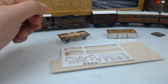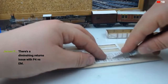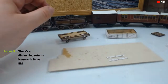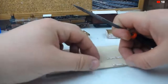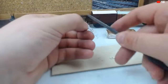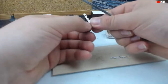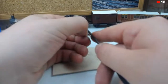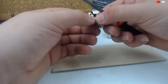Got a wheel tank that I did a while ago. I never did fully understand it. There's a diminishing returns issue with P4 versus EM. There is. I like to think that the difference is that there's a reason to use P4. But that's what I consider the difference. If you're going for scale, go for scale.